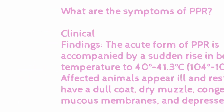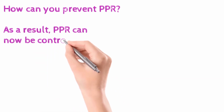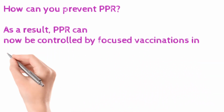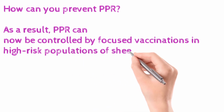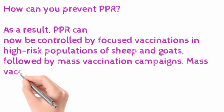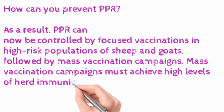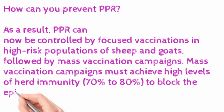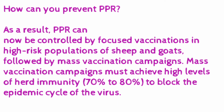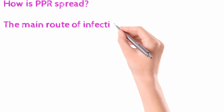How can you prevent PPR? As a result, PPR can now be controlled by focused vaccinations in high-risk populations of sheep and goats, followed by mass vaccination campaigns. Mass vaccination campaigns must achieve high levels of herd immunity, 70% to 80%, to block the epidemic cycle of the virus. How is PPR spread?